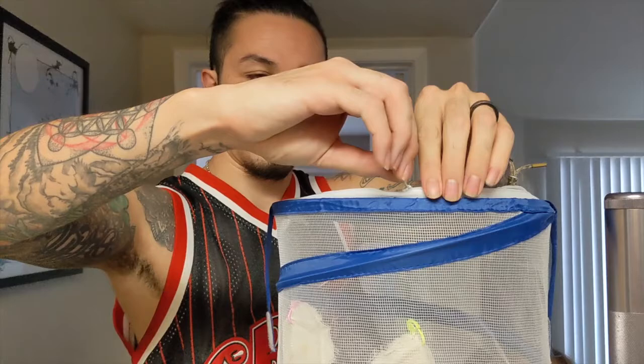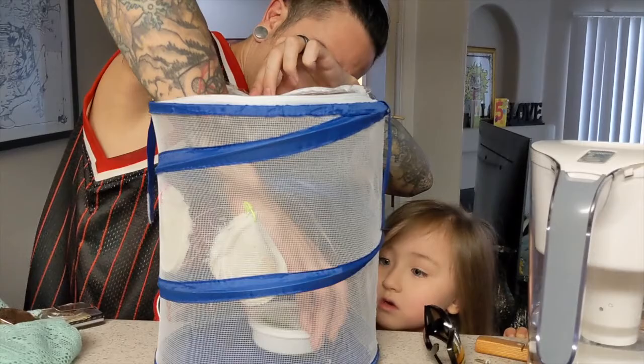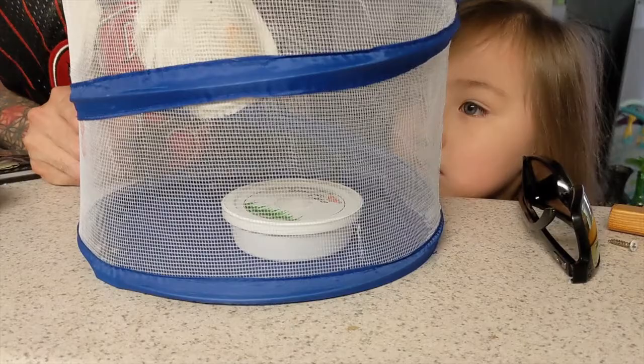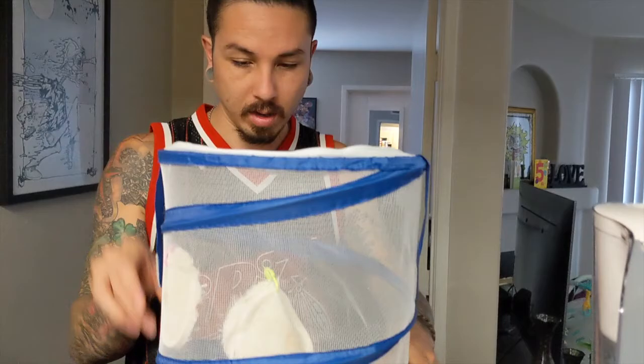So what'd you do, Daddy, to make the food? Some good alkaline water and a packet of sugar. Put it in here, so our little butterfly friend can eat. So did you get the cotton damp with the sugar? The cotton absorbs it. It stays damp. Nice. Might have to get some more sugar.